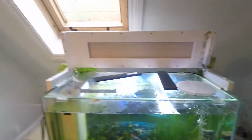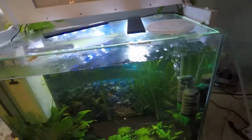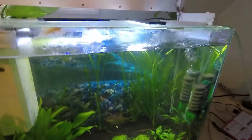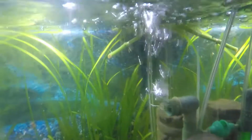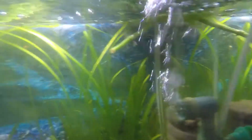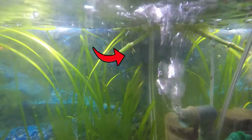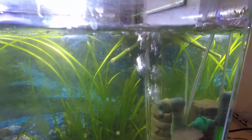Now, if you can see, there is Pothos there, there's Pothos there. I cut these around about 2 weeks ago, and you will see how quick it is to get the roots to start growing. So at the back, you can see, I'll probably put an arrow to it because the bubbles are in the way. You can see the roots slowly starting to take off. I cut both of these off on the same day. I put them in on the same day.